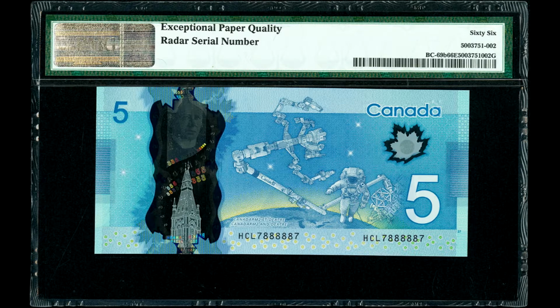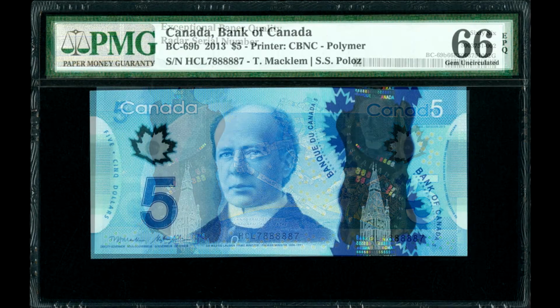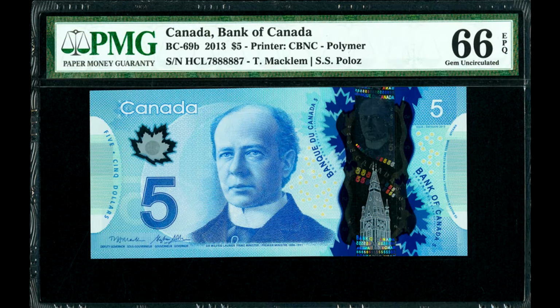And what makes this note so special is the serial number. This is a radar serial number. This note was graded PMG 66 EPQ with a radar serial number. This $5 bill sold for $79.